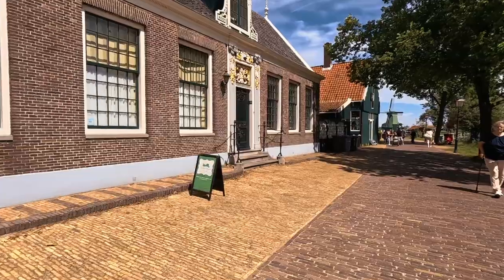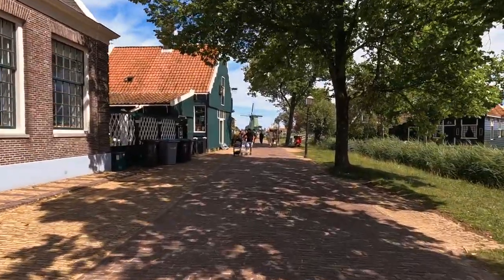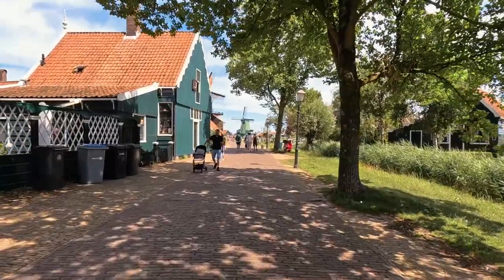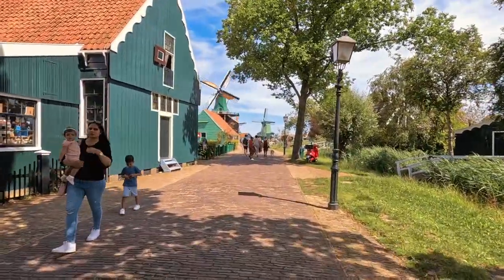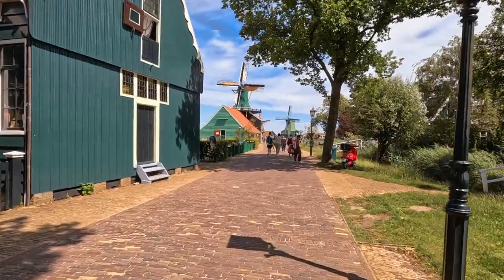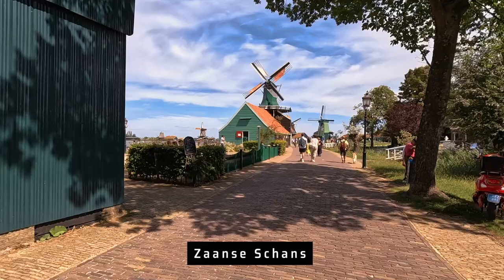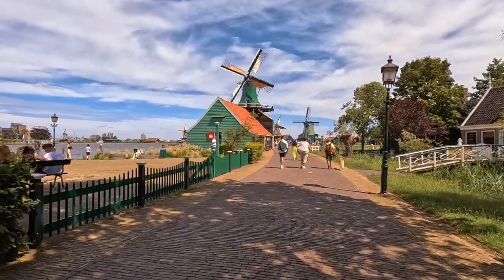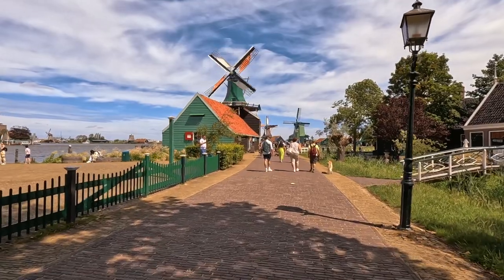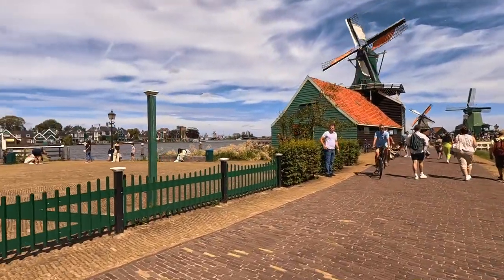So the plan today is to visit this Zaanse Schans place, and I am 100% sure that my pronunciation is wrong. Pronunciation of this place, Zaanse Schans. But anyway, I'm trying to mimic the way the Dutch people pronounce it, but every time I try, I fail.